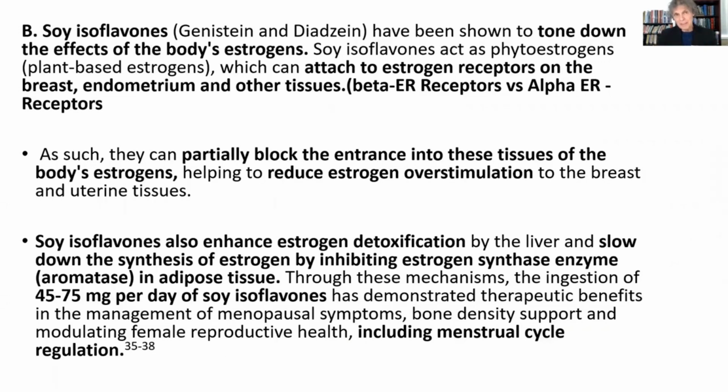Another supplement that's been shown to be helpful in managing PMS is soy isoflavones. They also tone down the effects of the body's estrogen. They look like estrogen, so they can attach to estrogen receptors and block the overstimulation of breast cancer tissue by the body's native estrogens. Plus, although soy isoflavones are estrogenic in their effects, they attach primarily to the beta estrogen receptors, which blocks the estrogenic effects on the cell. So they almost have more anti-estrogen properties, even though a lot of women think it's going to overstimulate. It actually helps to block the overstimulation of tissues from too much estrogen.